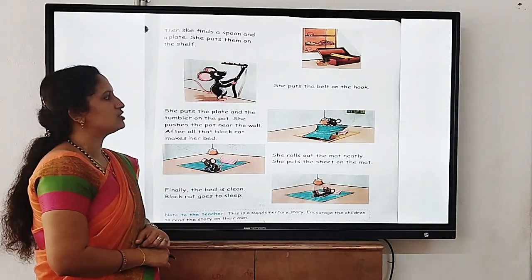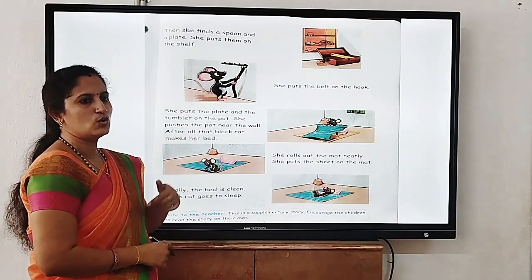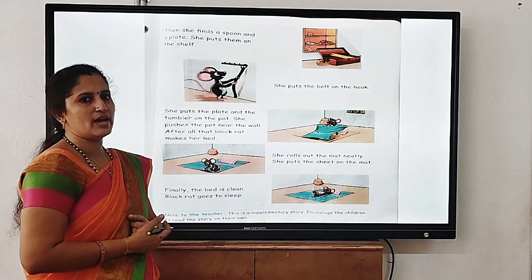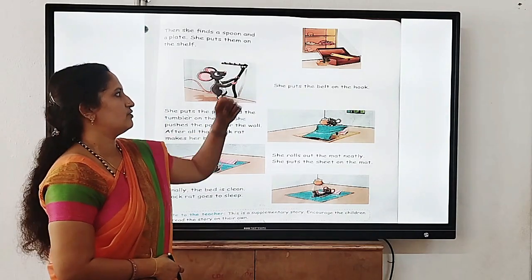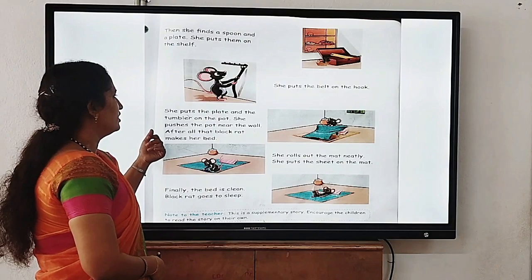She puts the belt on the hook. Next she hangs the belt on the hook. She finds a spoon and a plate. So she takes them and kept it on the shelf. Next she hung the belt on the hook. And there was a pot.